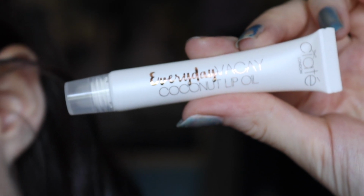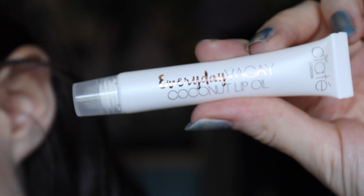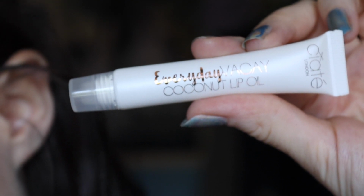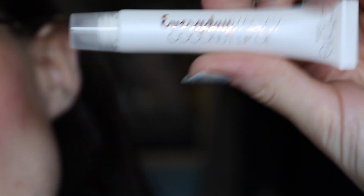Designed with hydration in mind, this coconut lip oil helps to hydrate and nourish lips with a natural glossy finish. The hydrating blend of avocado oil, jojoba oil, and coconut oil makes it the perfect everyday gloss for your vacation. This product is vegan. Look at that. Beautiful. I actually will like that.